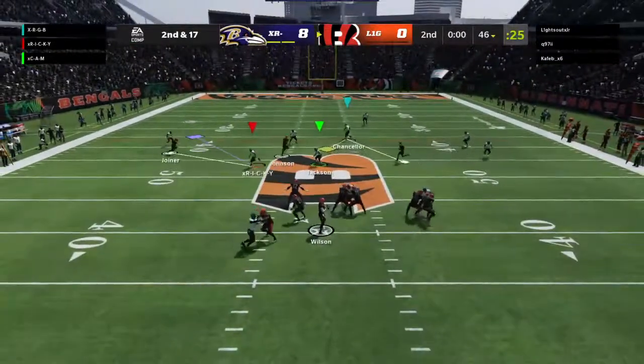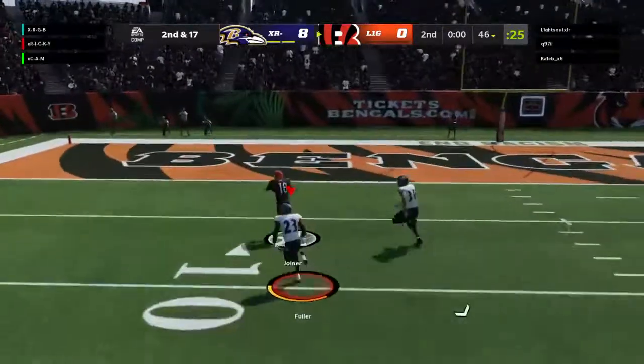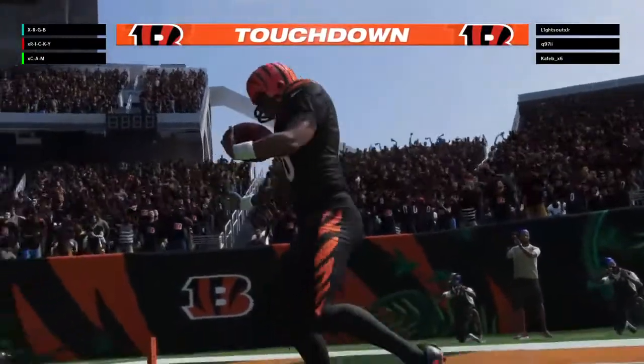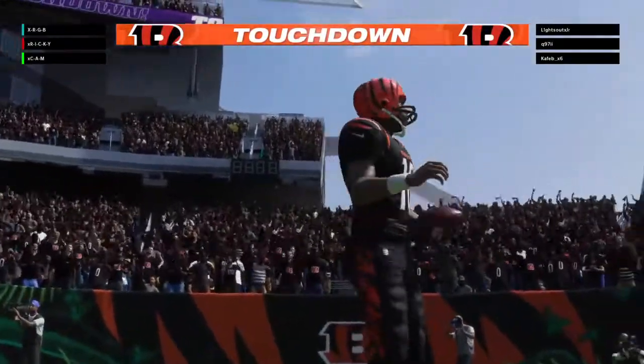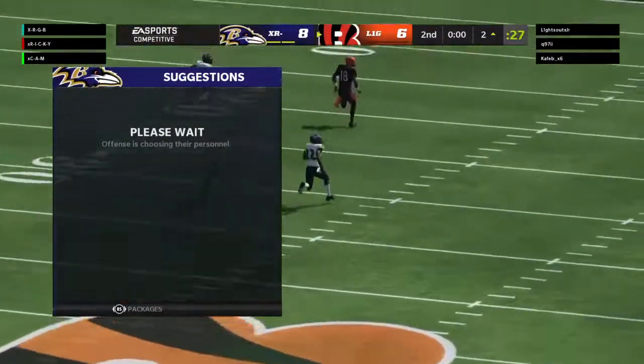Final play of the half, it's Wilson. He's going to air one out. This is caught inside the 15. And he's in for the touchdown on the final play of the first half. The prayer is answered. How did they get that done?